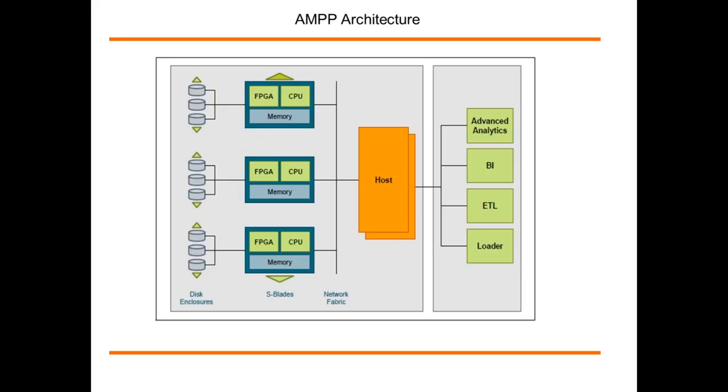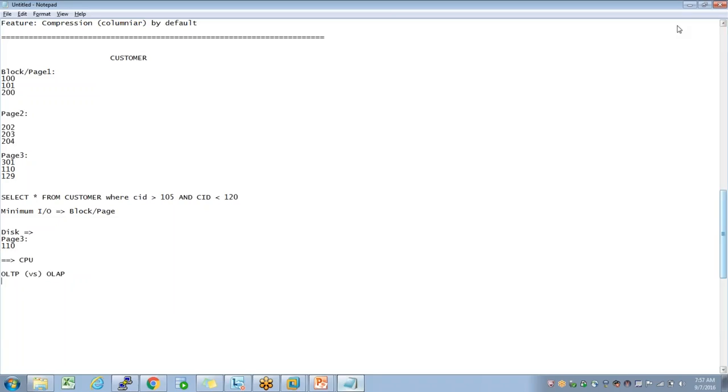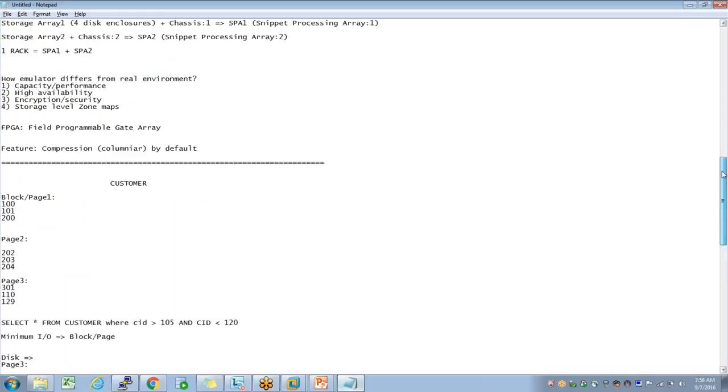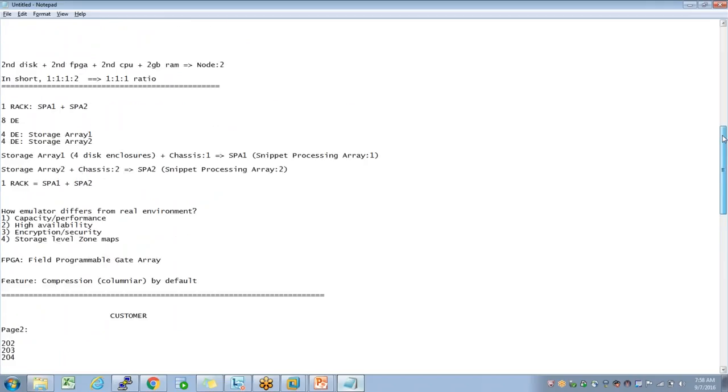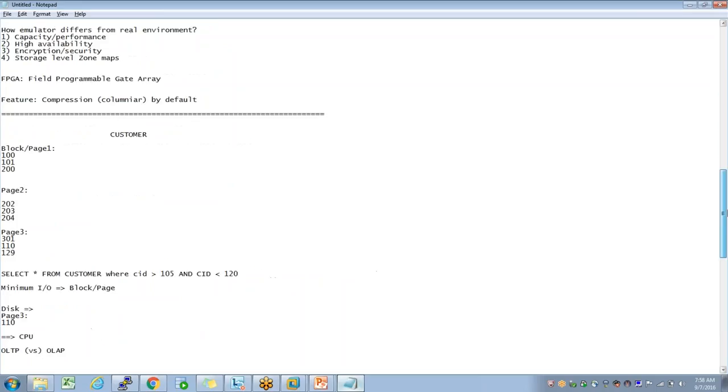Even though I say there is no association between disks, FPGAs and CPUs, there is no physical association saying that this disk always gets associated with this FPGA. Even though I say there is no such association, there are still certain ground rules in having that association. So here I'm saying that whenever I get a query, the query is divided into 96 snippets. Each snippet is given to a combination of one disk, FPGA, CPU, and 2 GB RAM, and this will be selected dynamically. It's only partially true, right? But still there is some association.